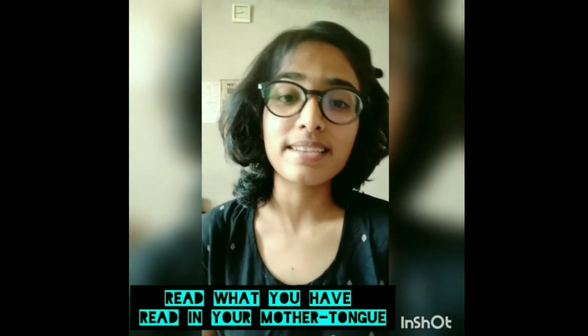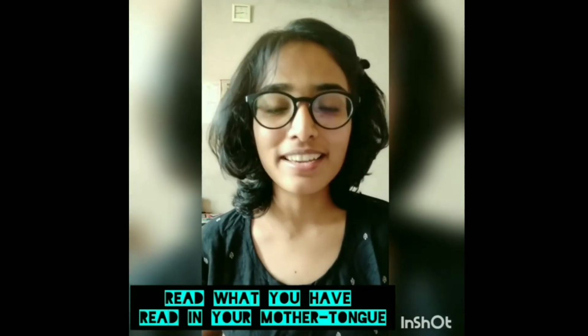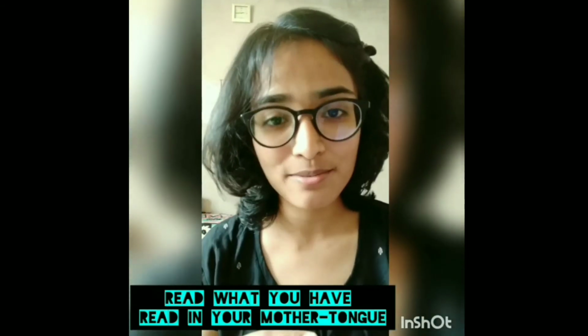The third one is to read something you've already read in some other language, like Maharashtrians, that you have read since childhood. If you read that book these days, you know the story, you know the characters, you know everything, and then just go for it. It's not boring to read the same thing again and again.